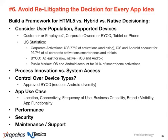And even in the public market space in the United States, iOS and Android account for 91% of smartphone activations. So this isn't to say that Windows and BlackBerry in the future won't catch up. For right now, and the trend seems to be staying in this direction, iOS and Android are really the native components.